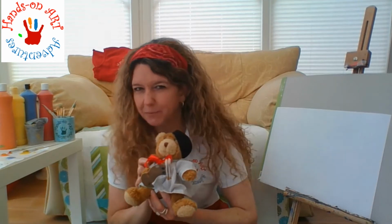Now then, I brought a little friend with me today. I don't know if you spotted him sitting in the background. Here he is. This is Arthur Bear. He's very, very keen on art activities. He loves stories, but the best bit is the art activity. And I call him Artie for short. So this is Artie Bear.